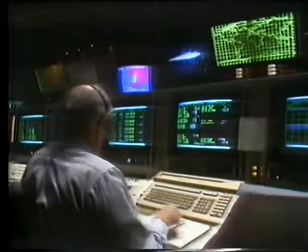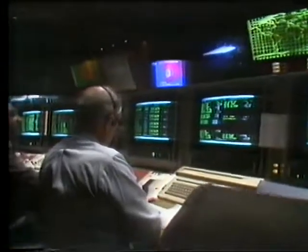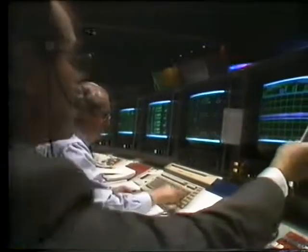First, Vega 1 on the 6th. Then Suisei on the 8th. Then Vega 2 on the 9th. And Sakigake on the 11th. And finally, Giotto on the 13th of March, targeted much closer at under 1,000 kilometers from the nucleus. The Giotto flight engineers used the information from the Vega passes to fine-tune their navigation, making it possible to fly by the nucleus with remarkable accuracy.